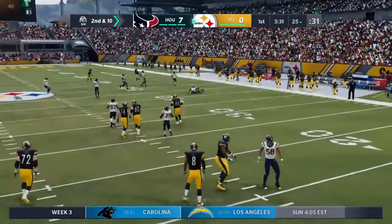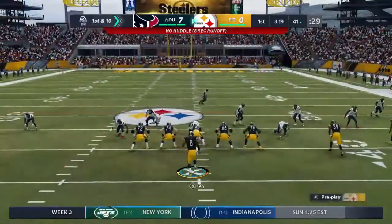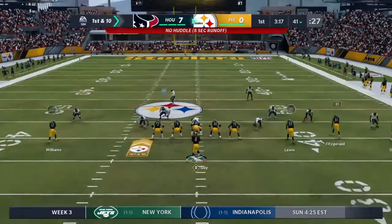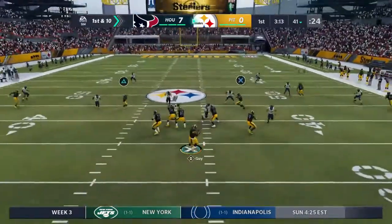A throw down the field, caught by his running back. And they get him down, but not before he takes it across the 40-yard line. 16 yards, a first down.